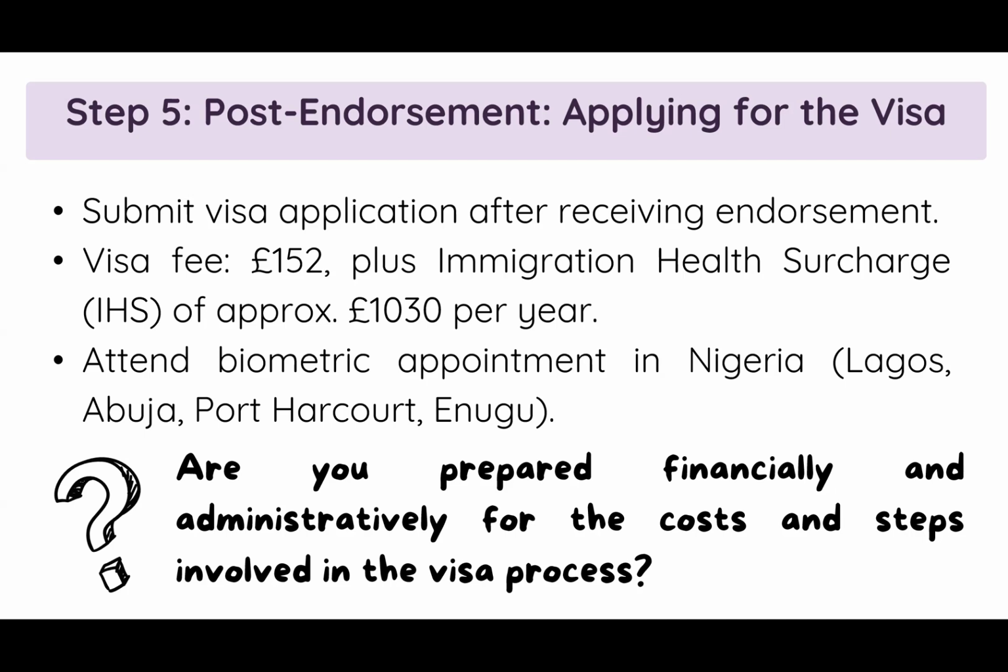and the national insurance payment. So it makes your life a bit easier. If you're applying from within the UK, you're trying to change your status, so you just need to apply to the Home Office.